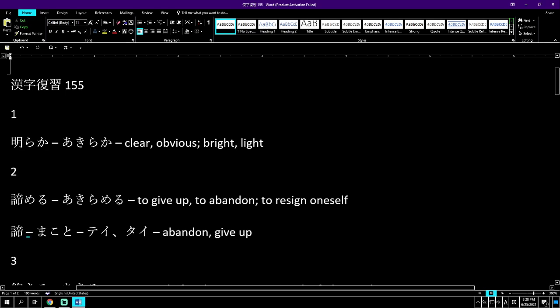So if you can think about it like you're standing outside some roofed area and you've thrown away or abandoned or given up the towel inside the house, and you're talking to someone else, standing outside a place where you have abandoned or given up a towel, like in a bathhouse or something. Akirameru. Makoto, te, or tai.